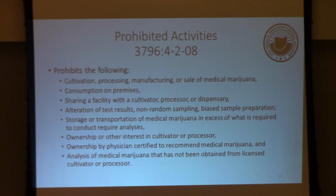A lot of the other prohibited acts you'll see are consistent, and that's doing any type of cultivation, processing, or manufacturing of medical marijuana, and consuming on the premises. One particular thing that we will not allow is sharing a facility with a cultivator, processor, or dispensary, and that's consistent with the ownership restrictions that they have, and why we keep these separate, because it is so important that we get accurate, non-tampered results when these batches are being tested.